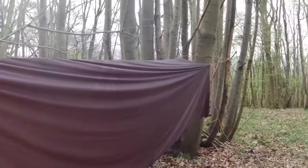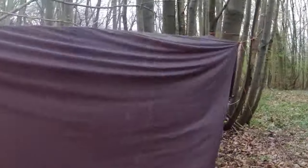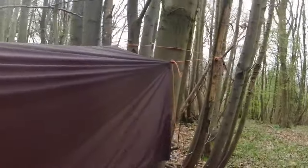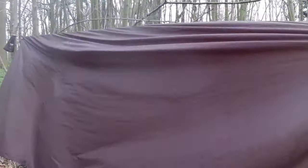Strung the tarp up, just trying to get some air into it really, get a bit dried off before I pack up completely, because it is quite wet really. So yeah, just taking advantage of it.